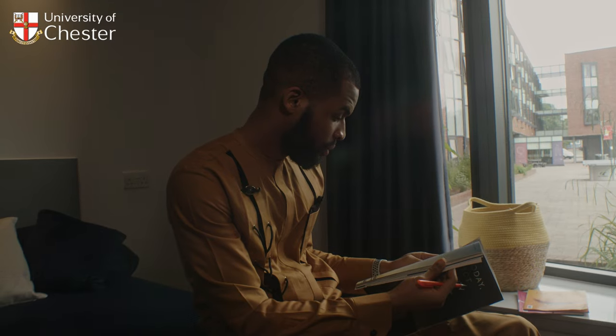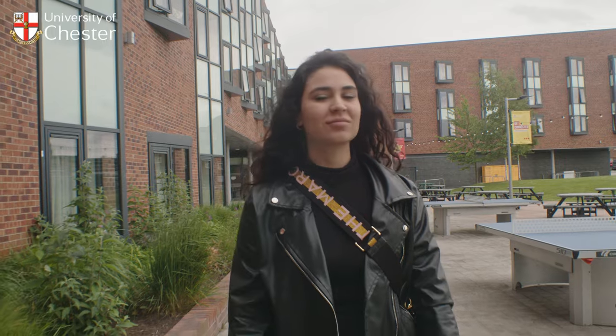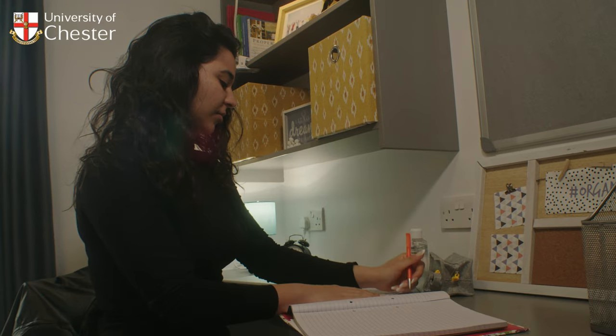I love my room here on campus. It has everything I need, including my own bedroom and kitchen. And living in the halls is a very good way to meet other students. I'm also just a 10-minute walk from my campus and the center of Chester, which makes it the perfect location. As an international student, I was guaranteed university accommodation, which offered great peace of mind, both for me and my family at home.